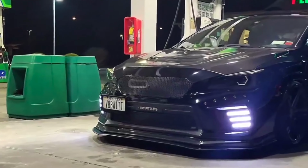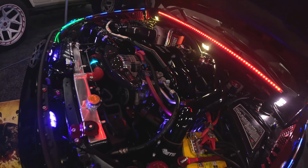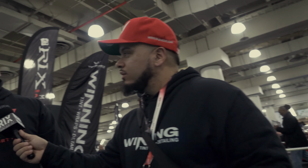How come it looks so flawless? Always garage kept. I keep it clean. So most of these mods you did yourself? I don't trust any shop. That's the bottom line. That's why I do my own oil changes. I do everything myself.